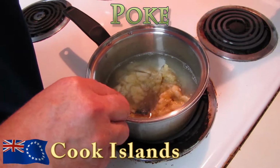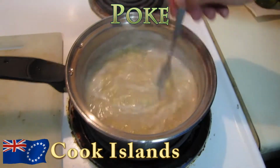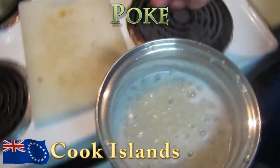Add more water if needed. Be careful near the end because the bananas can caramelize and or burn. Also, the thick mixture bubbles and spurts, so don't get burned. Take off the heat and allow it to cool naturally.